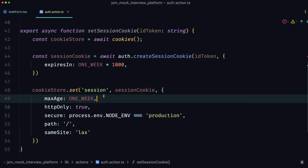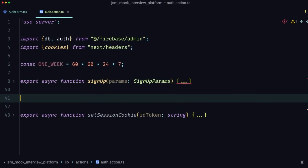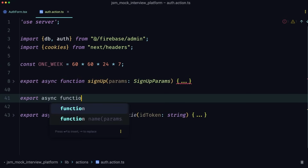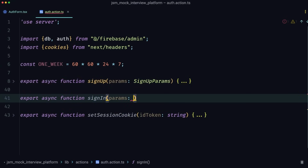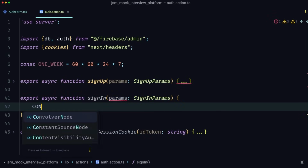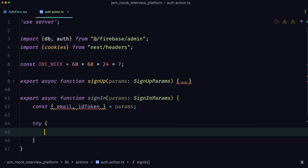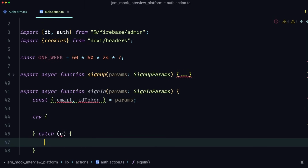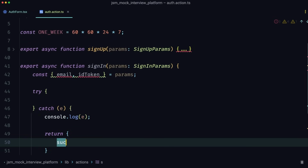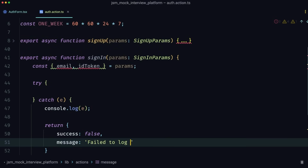And now in that same file, like we have the sign up functionality, we can also create a sign in functionality. So I'll say export async function signIn, that'll accept params. This time only the email and the password. So that's SignInParams. Here we can destructure those params of email and idToken and make it equal to params. We can open up a try and catch block, where in the catch we can console log the error, and we can also return an object with the success property of false and a message of failed to log into an account.